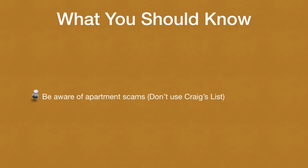So one of the things that we tend to use in the States to get rooms or look for apartments is Craigslist. I found using Craigslist in Lisbon is a waste of time. It's a lot of scams on Craigslist, so I would recommend that you don't use it. There's other websites you can use. One of my favorites is Idealista.pt that can give you some options as to where to get apartments.